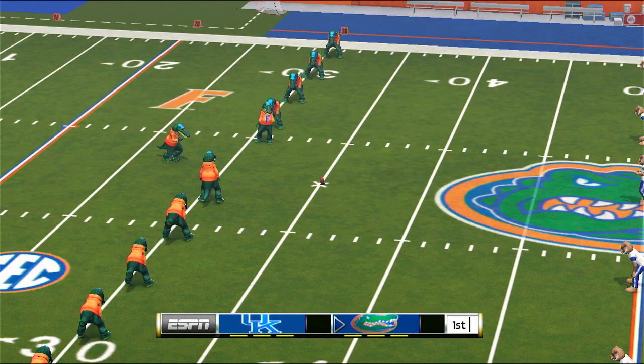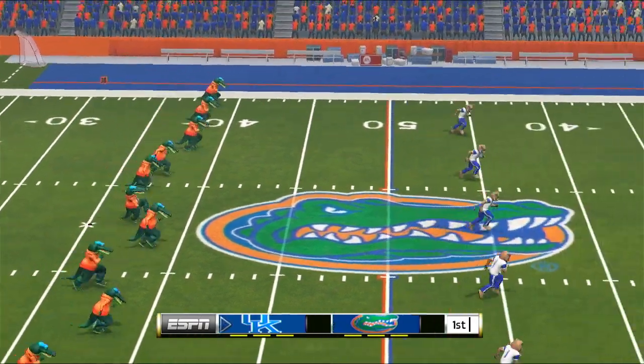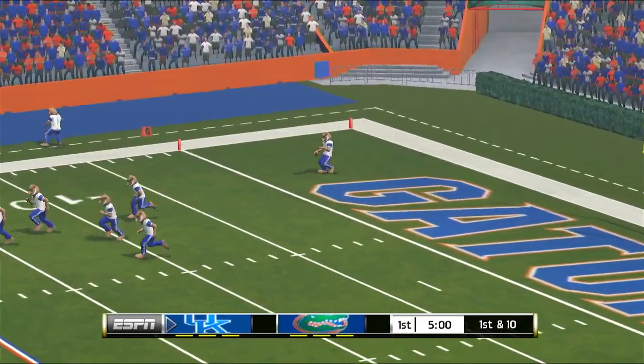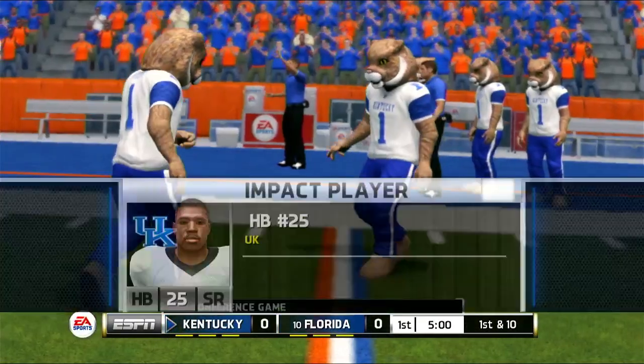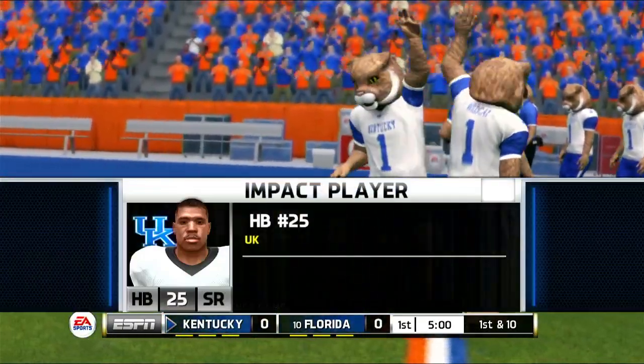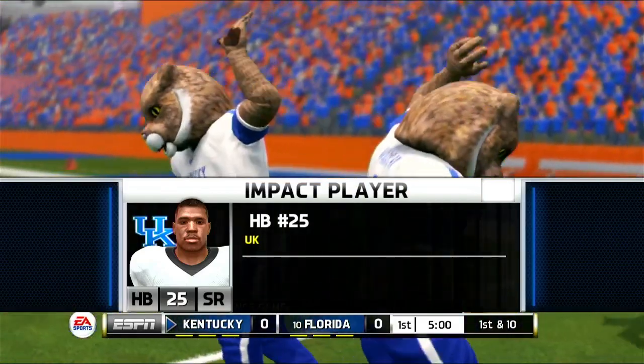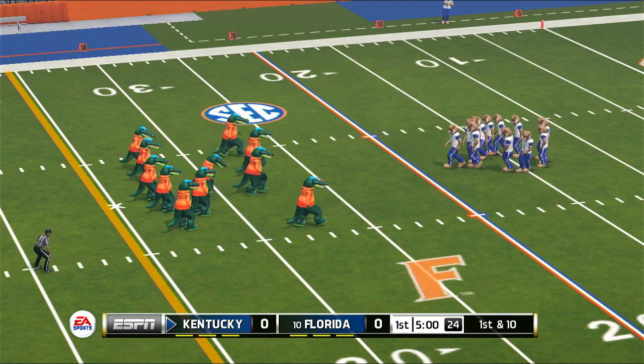Florida has been waiting all week for this one. Get ready, folks. The opening kickoff is finally here. This one's going to be down in the end zone for a touchback. Kentucky's coaching staff is so confident they've got a guy who's one of the best running backs in the country, and that they can just play their game and not worry about the fact they're on the road.